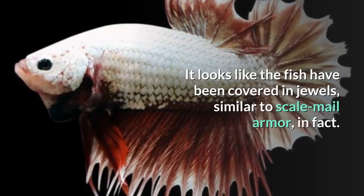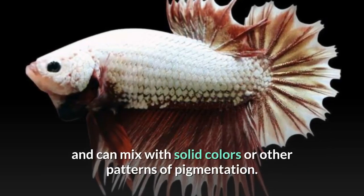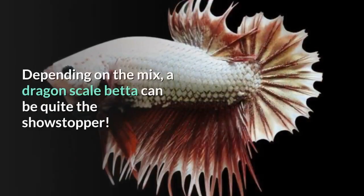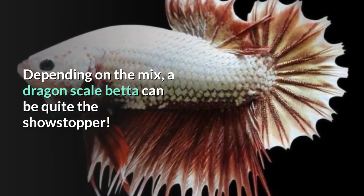In fact, dragon scale is a particularly beautiful trait, and can mix with solid colors or other patterns of pigmentation. Depending on the mix, a dragon scale betta can be quite the showstopper.